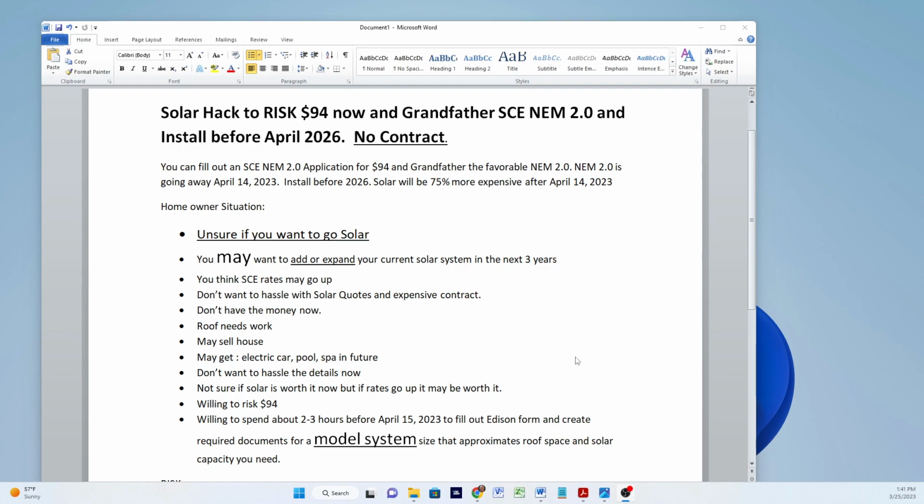I think it may be possible to get and keep net metering 2.0 and install within the next 3 years with having no contract with an installer. And I'll show you in the next few minutes how I think you could do that.